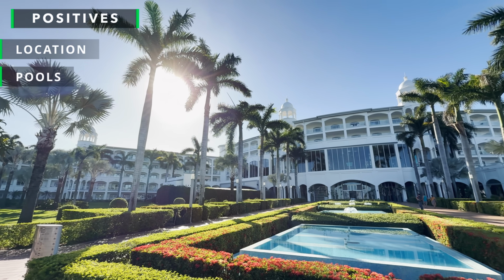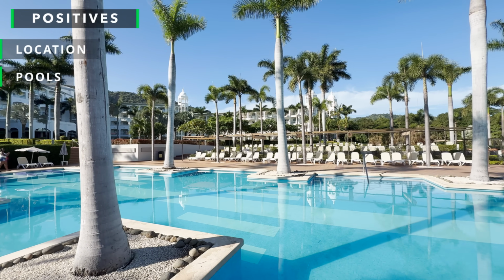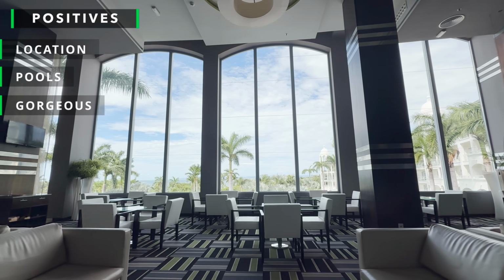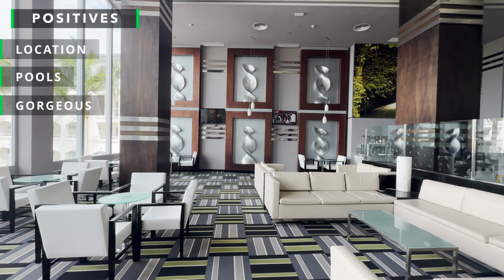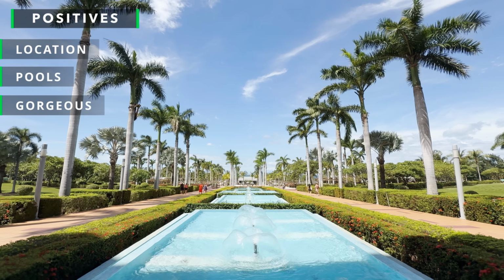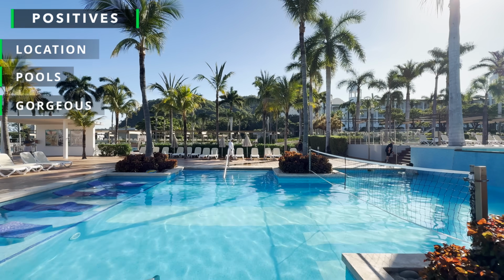The second positive is the pools. The design is one of the most creative, immersive, stylish, and sensational pool layouts I've ever seen at any Riu Palace. And lastly, the property is breathtaking, downright gorgeous. From the 24-hour lounge with its floor-to-ceiling windows that overlook the entire property, to the lush landscapes that encapsulate the entire resort, to the cascading fountains and pools that extend all the way to the beach, and overall just the profound and perhaps life-changing views from the vibrant cliffs to the overall paralyzing landscapes that are unmistakably and only Costa Rica.